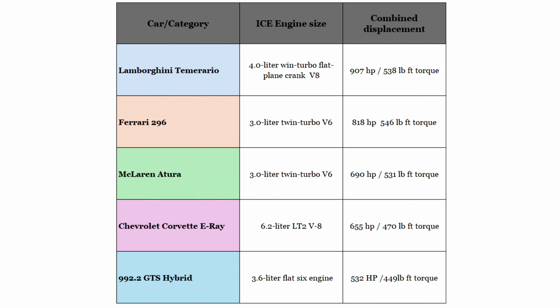So how much power do these cars make now that they have hybrid powertrains? A lot of power. In the case of the Lamborghini Temerario, it makes 907 horsepower, 538 pound-feet of torque. For the Ferrari 296, it is 818 horsepower, 546 pound-feet of torque. For the McLaren Artura, 690 horsepower, 531 pound-feet of torque.